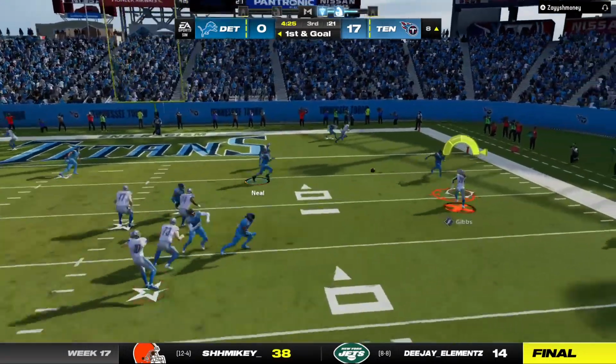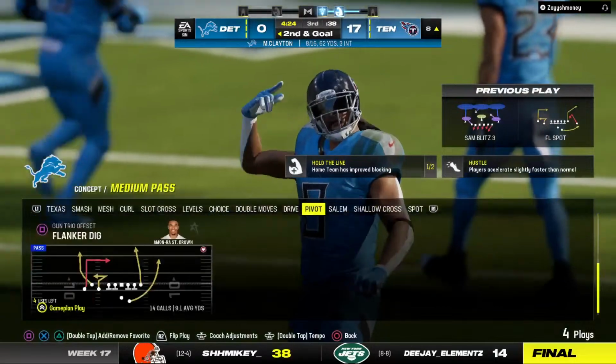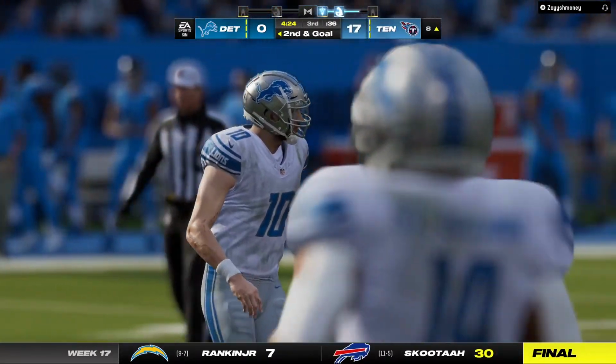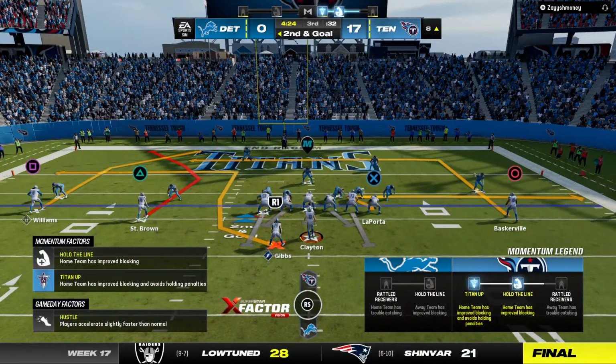Looking to throw. Clayton. And that's going to be incomplete. Too tough to hold on to that one. It's 2nd down. And there's another stop. One of the league's best defenses is certainly bringing it again this week.